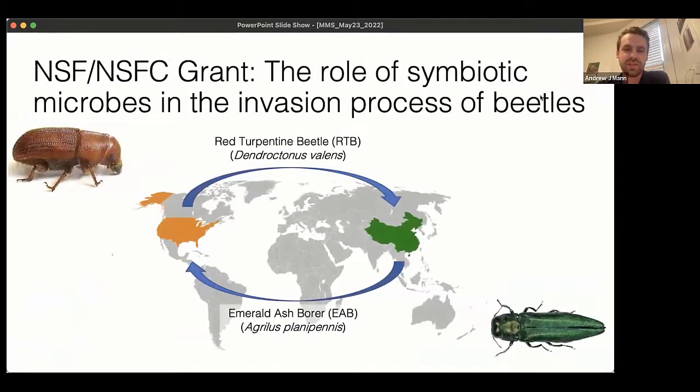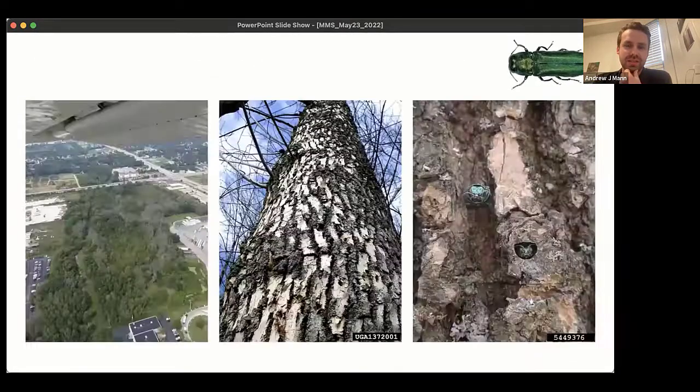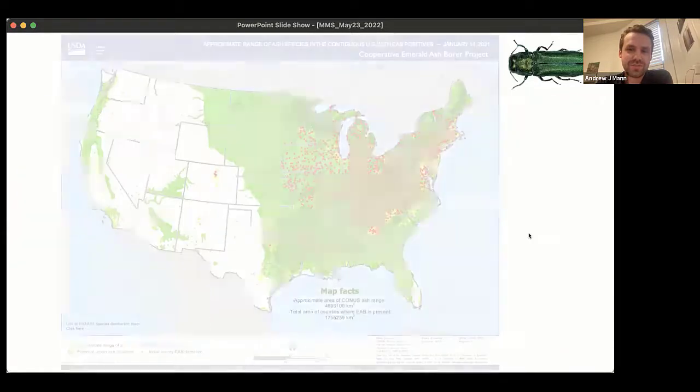And so moving on to the emerald ash borer fungi, this is a bit of a different type of beetle. This is a wood boring beetle. And they have, of course, caused a lot of damage on the ash trees. It's really threatening an entire genus of trees here in North America. And here are some of the adults coming out of the trees.